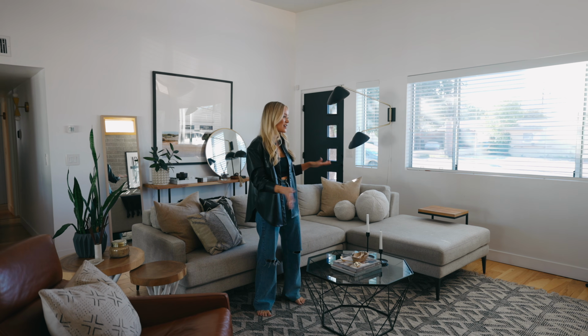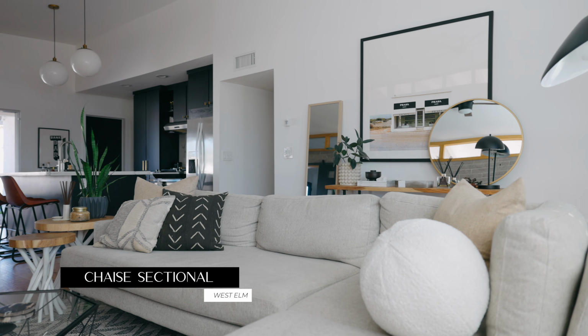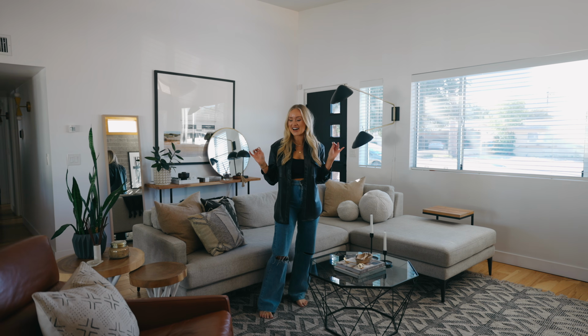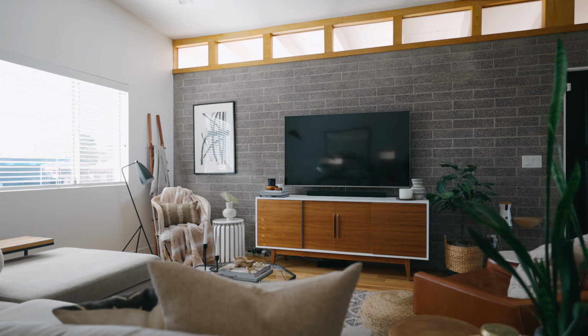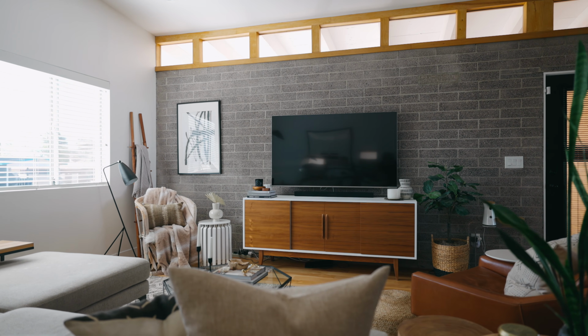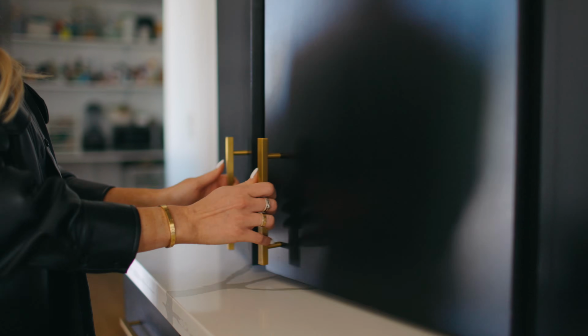We've got our comfortable sectional. When I got this house, I actually worked at West Elm, so I took advantage of that discount a lot. And we've got a mid-century leather chair, so some accent pieces that are mid-century inspired that go with the architecture of the home, but still create a really comfortable living environment.